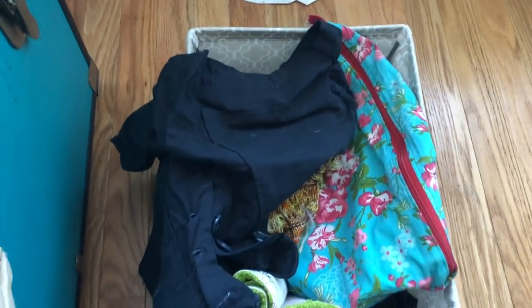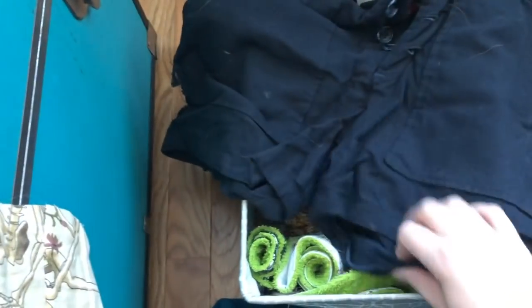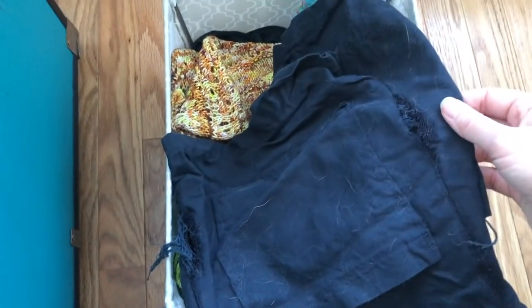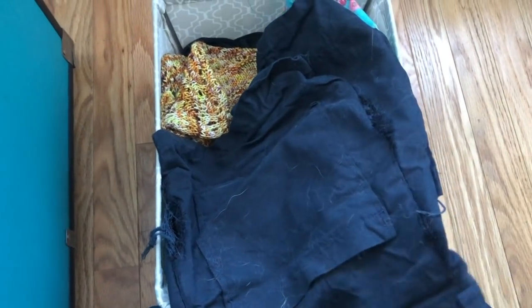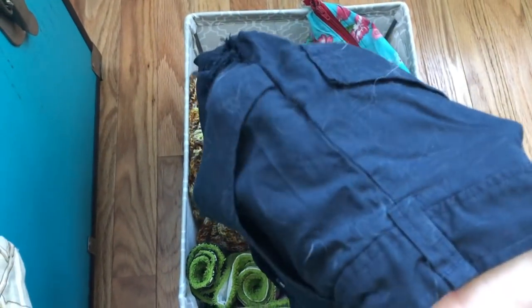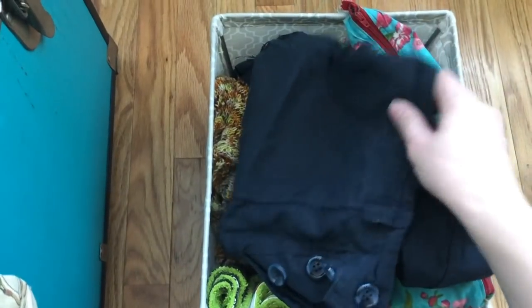These are the lander shorts. Made them last May, and I made them too small. So now, there is a gigundo rip on the butt. And not just like a rip, but like, they're falling apart. This is not good. So I might just take the buttons off and recycle the fabric.